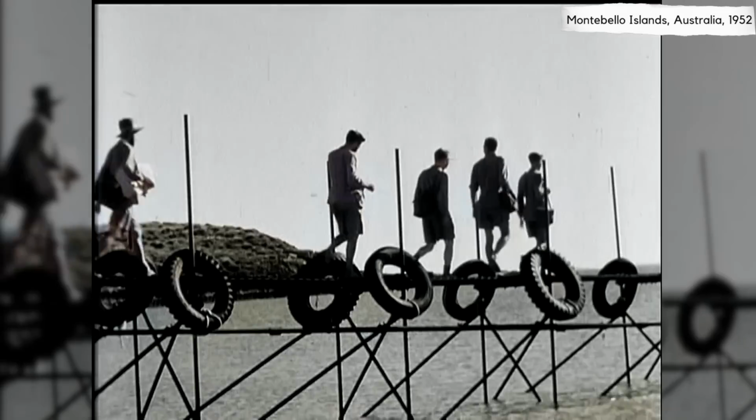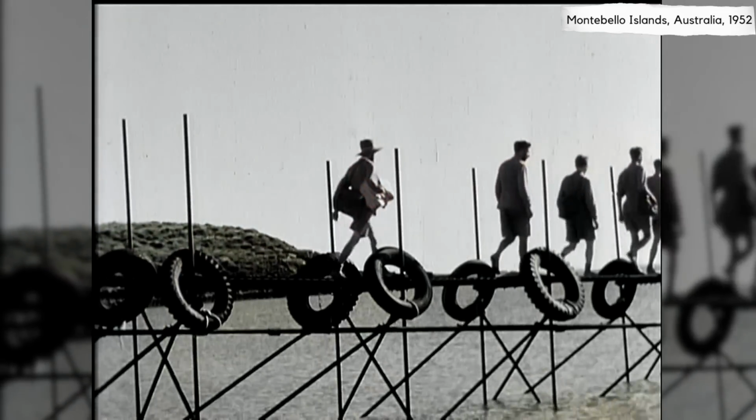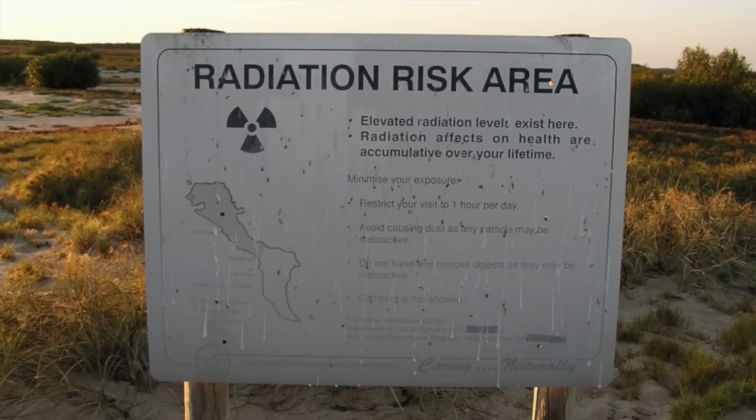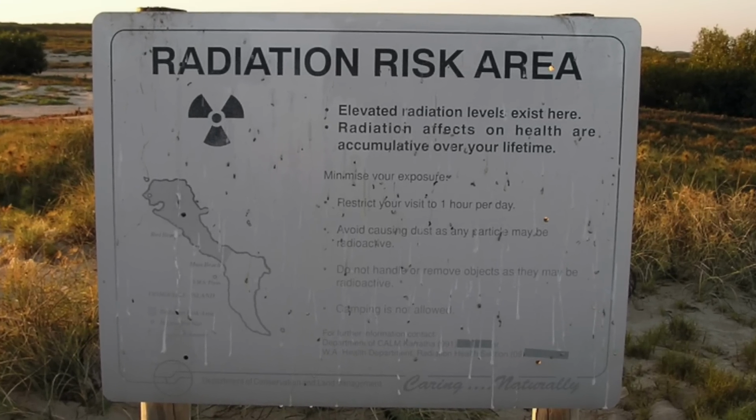The half-life of plutonium-239 is 24,400 years, so you don't get rid of it on human timescales anyway. So yes, no one will ever be able to inhabit those places. The state that Emu Field and Montebello were left in by the British was not much better, and today there are still signs warning tourists not to stay longer than an hour.